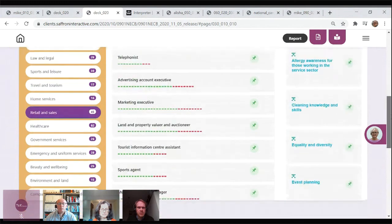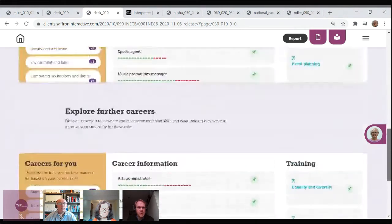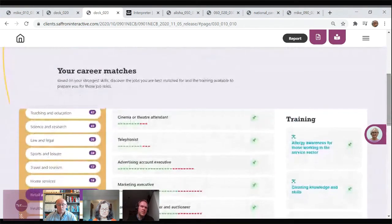And then further down, the Explore Further Career section. So this section, Your Career Matches, are the top ones, or the ones where they have the most amount of skills.